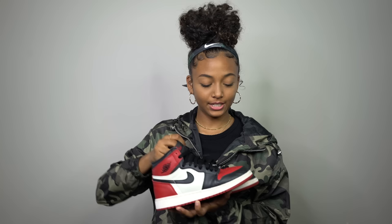Next we have the bread toe ones. Oh, I love this shoe. They resemble the bread ones a lot, but they are not the bread ones. These are the bread toe ones. I wanted the bread ones for so long, but they are so expensive. So I think this is such a good alternative because I couldn't get the bread ones. So I went with these and I love them to death.